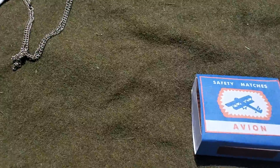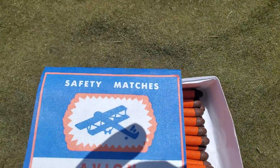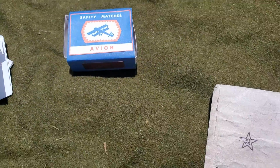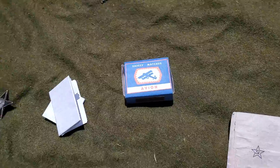But yeah, then we got some matches. These are actual matches, not props. You guys can see they're store matches, so if it's rainy or whatever, they'll never fail. Even underwater they light, or in windy conditions. But yeah, I've tried that before.